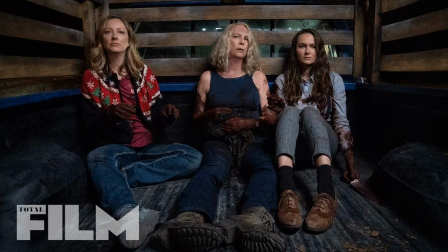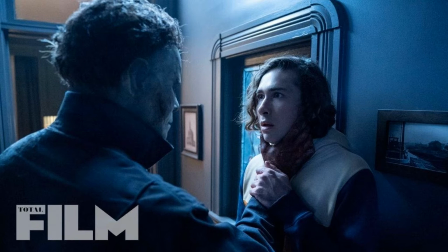The next image is of the 3 Strode women. They're in the truck. I think they might actually be at Haddonfield Memorial in their parking lot. In this image, it's hard to tell, but I'm pretty sure that's what it is, just given the direction they're looking in. Again, another cool promo pic, and this one I think is actually kind of staged, but nevertheless it's pretty cool. It's Michael attacking Cameron Elam. This is another moment we see in the trailer directly, so again, it's nothing that we haven't seen before, but this is a staged photo, but that doesn't change anything really.